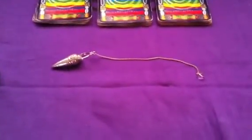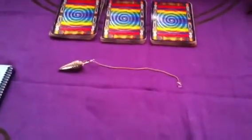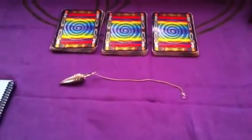So I hope that's helped a little bit. The other thing you could do as well is to look at choosing which deck to use, if that's what you wanted to use your pendulum for.